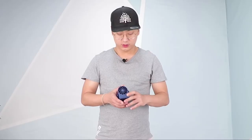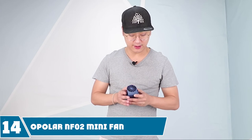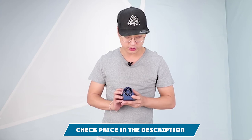So what we have here is a mini cave-shaped portable fan. The good thing about it is it has a micro USB, and inside it comes with a battery, so you don't have to change it, and it's rechargeable. And it comes with a first, second, and third speed.